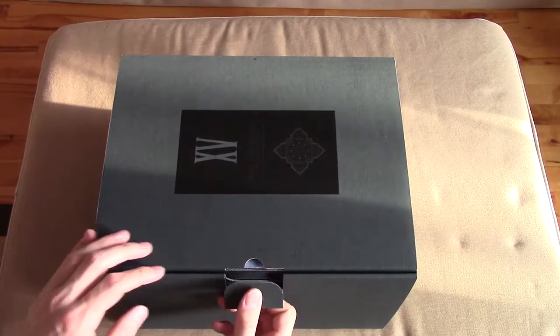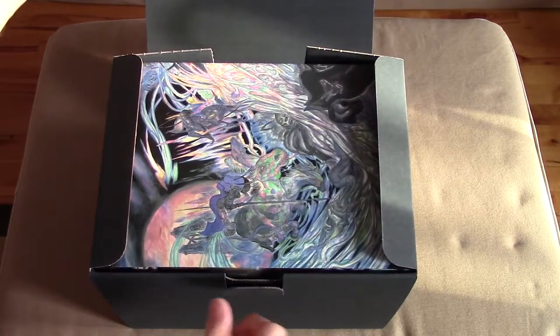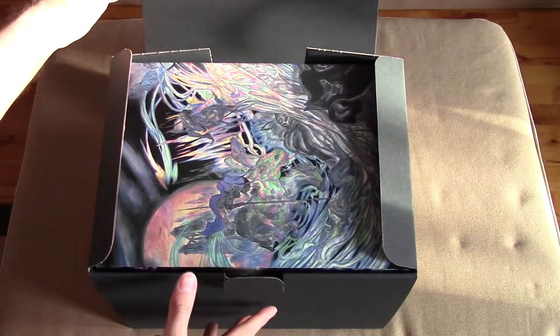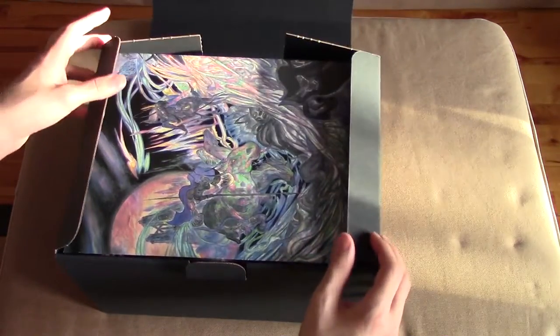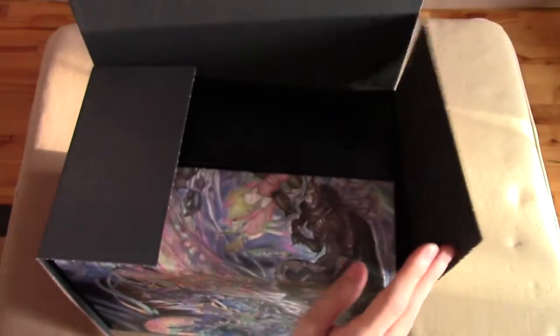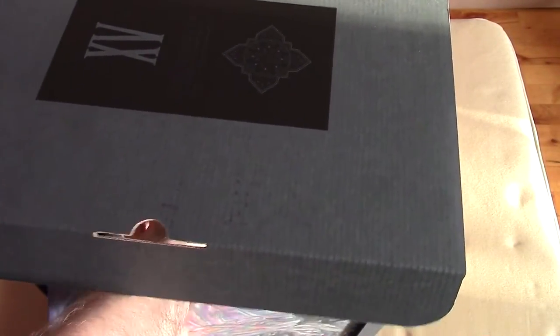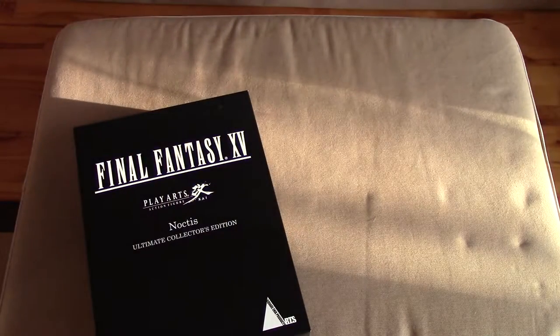And here we go. Okay, so we have, I don't know what's wiser here. Okay, so we have multiple boxes. I'm gonna do it like this. And we'll see if I can... Seems to be two... Yeah, okay, so we have two huge boxes, so I'm gonna remove them one at a time. All right. Sorry about this, guys. Just gotta make some room here.